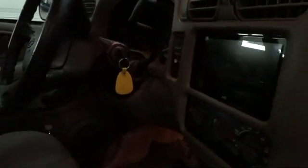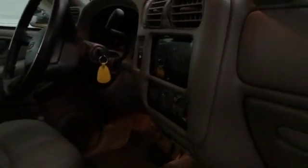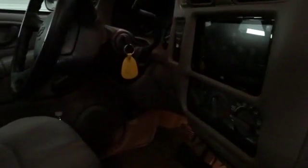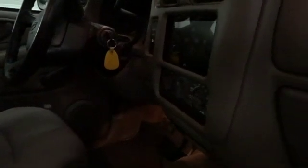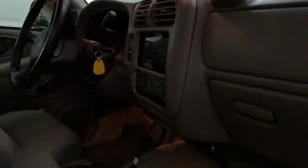So there you guys have it. Those are my 3 top mods you can do to your OBS truck or any older vehicle or car to help modernize your vehicle, enhance your driving experience, and also enhance the appearance of your car.